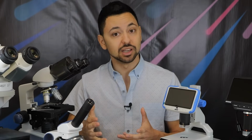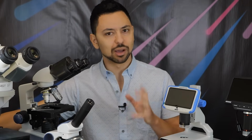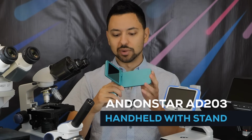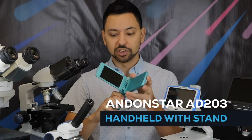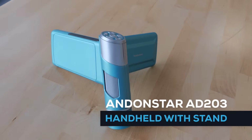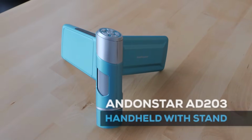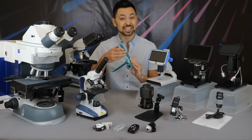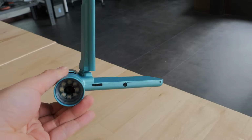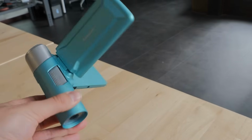For the best premium mobile microscope in this category, I'm a little bit torn between giving it to this Andonstar mobile microscope, which has a screen already on it. It's not a smartphone microscope. The build quality of this thing is very solid, but what I would have really liked to see from Andonstar is for them to include a stand with this. That way you can place it and use it as a very good microscope alternative.